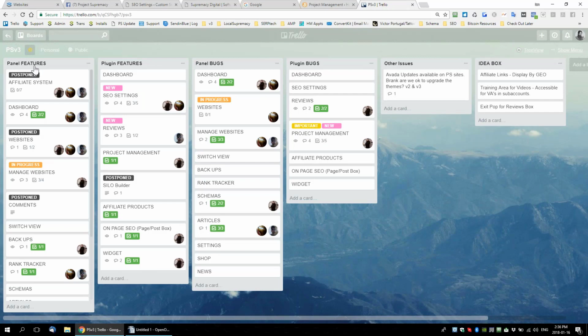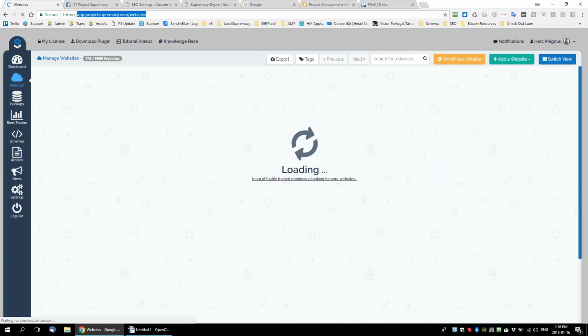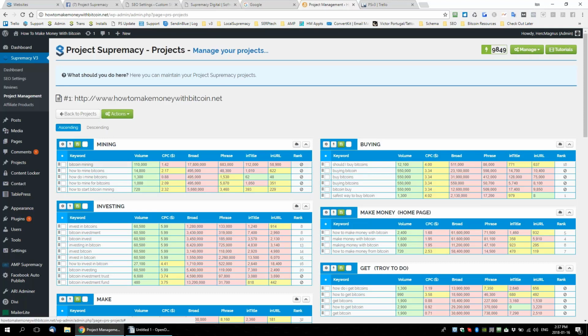So any new features that we want, we basically divide up Project Supremacy into two pieces. One is the panel, right? Or the app, okay? This is the place where you go to have an overview of everything that's going on, and you can execute anything on any blog from one spot, okay? But that's the main place. And then there's also the plugin, because the plugin has a few features of its own, right? So we divide it up into two.